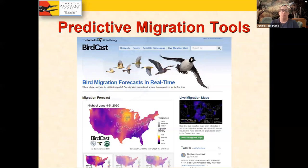next morning. Or if you go out at night, because little passerines, little songbirds migrate at night and it's dark, they call to each other quite frequently. And sometimes if you go out on a night of heavy migration, you can stand outside in your yard and listen, and you'll hear them calling as they fly over. So predictive models like this help you plan when to go out and have the best chance of encountering migrating birds. It's really very, very cool technology.